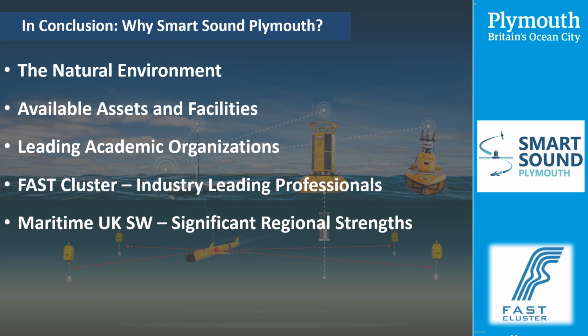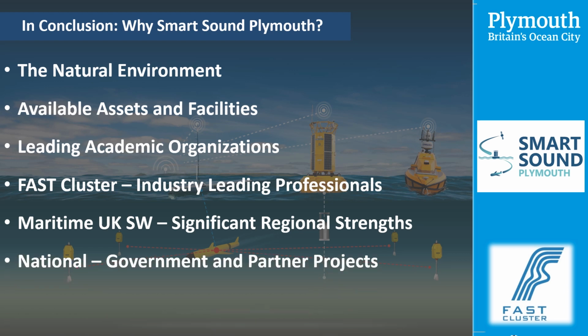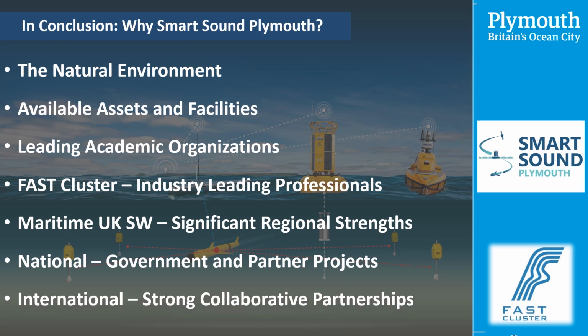And building on Plymouth and looking into the regional aspects, we've talked about Maritime UK Southwest and how we play into the significance of that stronger offer across the region. Nationally, we've talked about our links into government and our partner projects with partners across the UK. And then internationally, we're now starting to build some strong collaborative partners across the world. We're working very closely now with the Department for International Trade to use their networks and their marketing collateral to build and promote the offer of Smart Sound Plymouth.